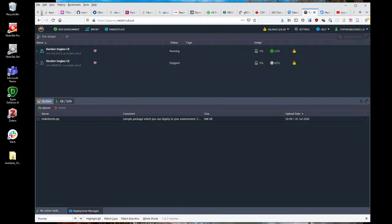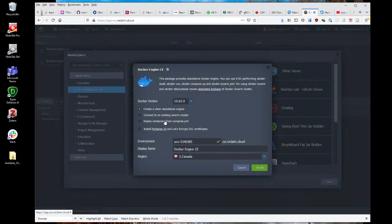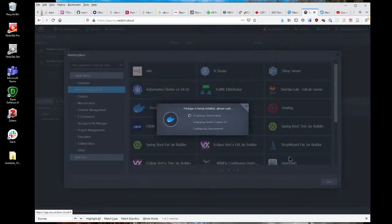So what I'm going to do, the URL to get here is reclaim.cloud. And the way to create a new Docker environment, click on Marketplace, click on Docker Engine CE, and I'm going to click Install. I'll just go with the default because I don't care. And this will take a minute or so to set up.